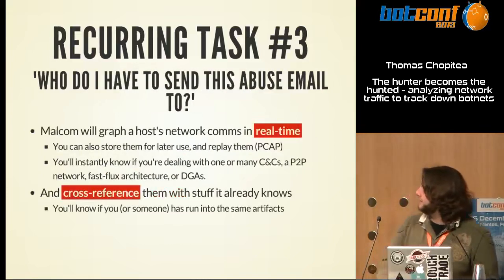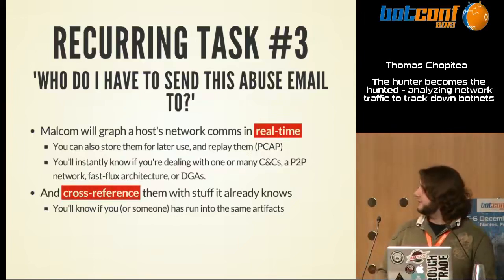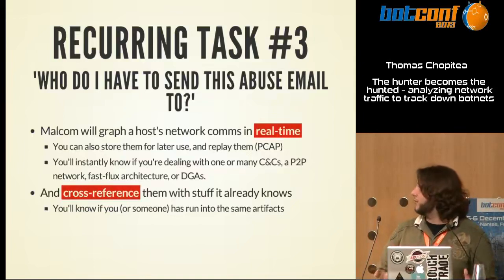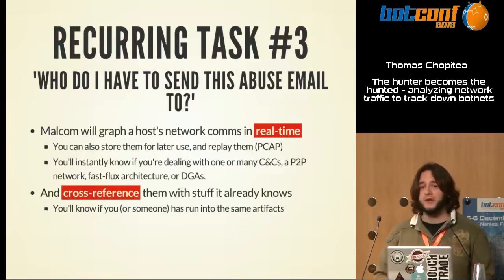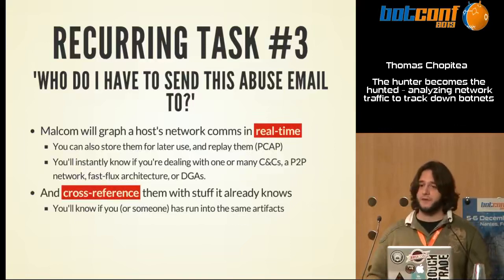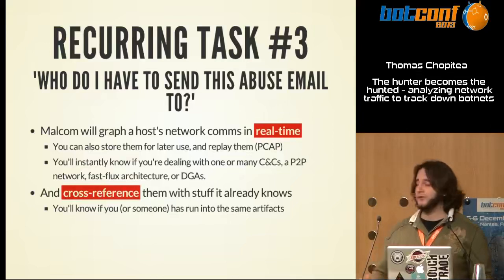Recurring task number 3. Okay, so now I have a bunch of domains, and I have a bunch of email addresses, and I want to know who I have to send this abuse email to. Have you ever used Wireshark to list DNS requests? It's really hard to map every request to every response and easily see which IP addresses they yield, etc. So at least now you know which are the domains you have to take down.